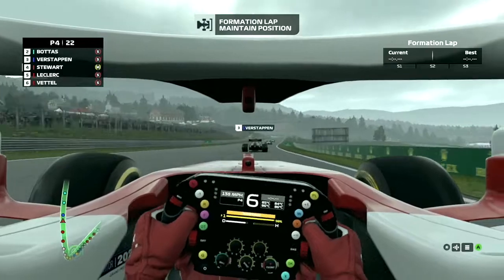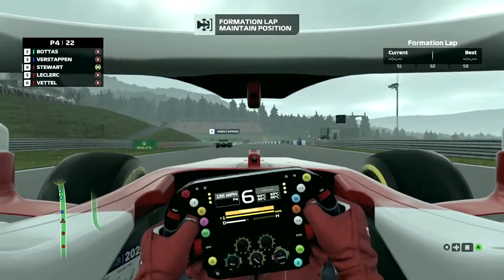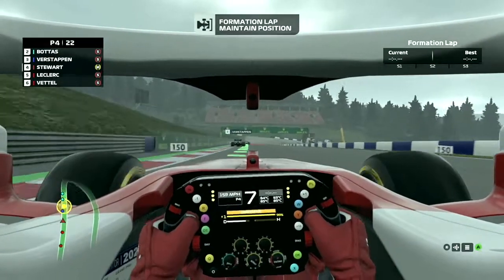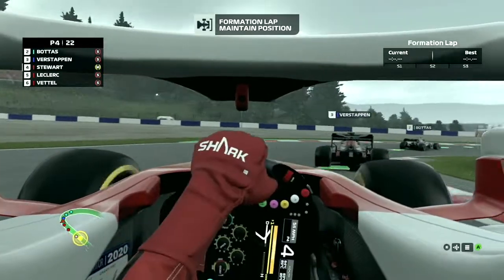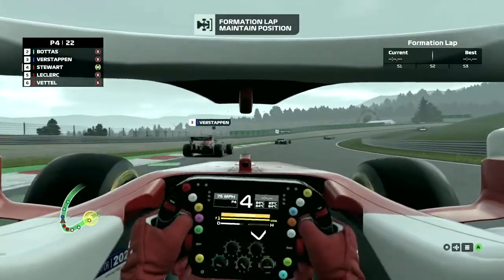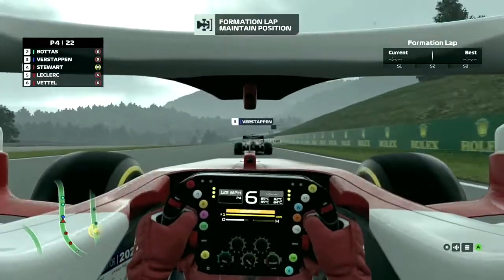It didn't give me this as an option. I've kind of created it as a custom option, but starting on mediums and then switching to soft. No rain currently expected. The kind of default strategy was start on softs and switch to hards. But I think the mediums will go long enough.